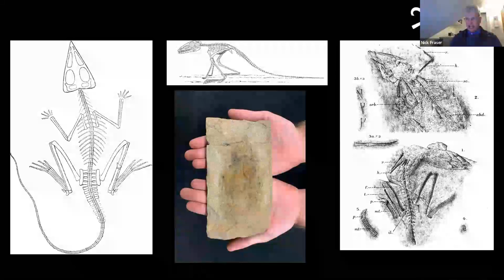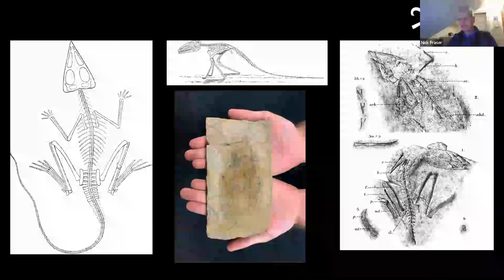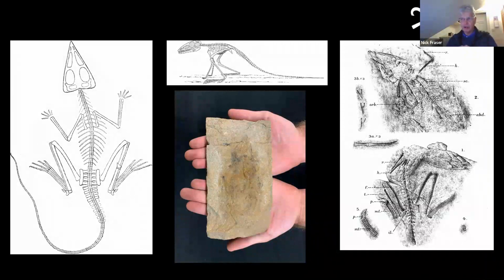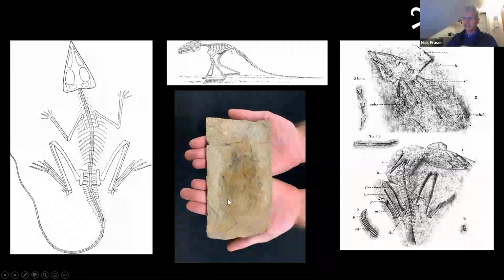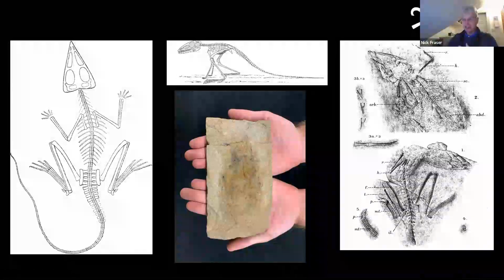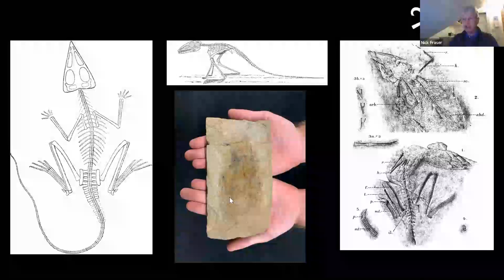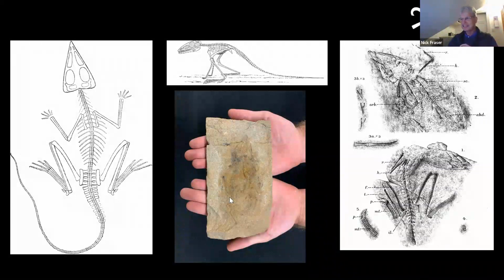This is an animal which I think is one of the most important from the Elgin reptiles. This is a thing called Scleromochlus, first described by Woodward in 1907. And that's his reconstruction on the left. And you can see the type fossil here in the middle. It is not something that you would travel, I wouldn't have thought, thousands of miles to see. However, some people have done so because it is a critical fossil.